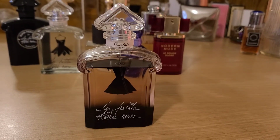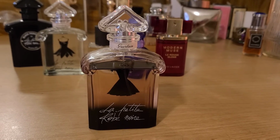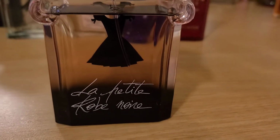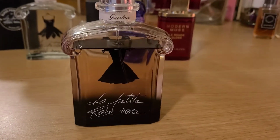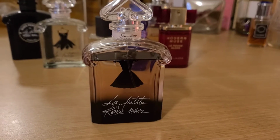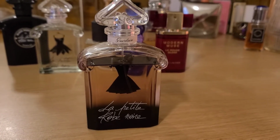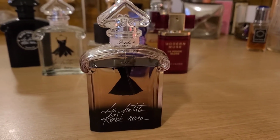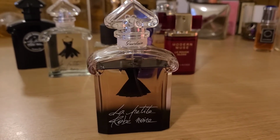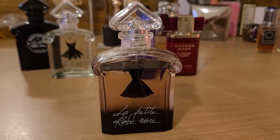Next, I have my favorite designer fragrance, La Petite Robe Noire by Guerlain. This fragrance is so gorgeous. Deep, dark, gothic cherry on Lolita Lempicka type licorice base with the Guerlainade base underneath that, which is the Guerlainade vanilla and iris combination. Beautiful, gorgeous fragrance.